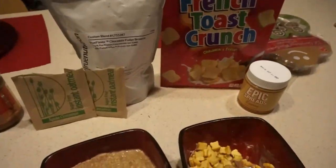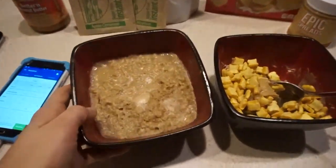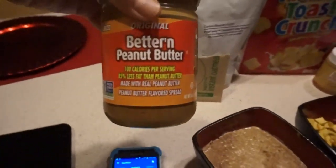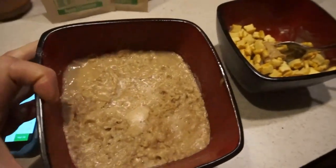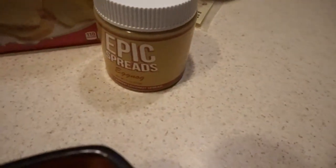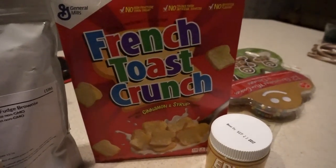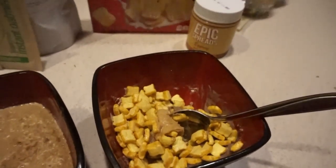Alright guys, so it is dessert time, and I'm having these two glorious bowls right here. This is two packets of sugar-free apple cinnamon oatmeal with 4 tablespoons of this better than peanut butter spread, all heated up into this delicious bowl of gooey, warm goodness. And this is a little bit of chocolate fudge brownie protein sludge, 1 tablespoon of eggnog, Epic Spreads nut butter, and 1 serving of French toast crunch, all in this little bowl. I'm pretty excited about this dessert.